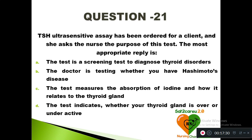A TSH ultrasensitive assay has been ordered for a client and she asked the nurse the purpose of this test. The most appropriate reply is: Option A. The test is a screening test to diagnose thyroid disorders. Option B. The doctor is testing whether you have Hashimoto's disease. Option C. The test measures absorption of iodine and how it relates to the thyroid gland. Option D. The test indicates whether your thyroid gland is over or underactive.